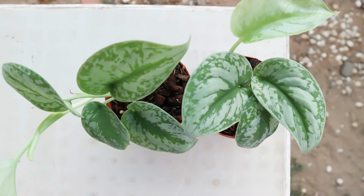I'll put a picture on the screen, but I absolutely love this one. As you can tell, it is a very similar greenish blue color to the Cebu Blue Pothos, and look at the leaf shape, they're very similar too, but this one is a more waxy texture. You can see how shiny the leaves are, but it grows so fast, and that's why I absolutely love it as a replacement for a regular pothos.